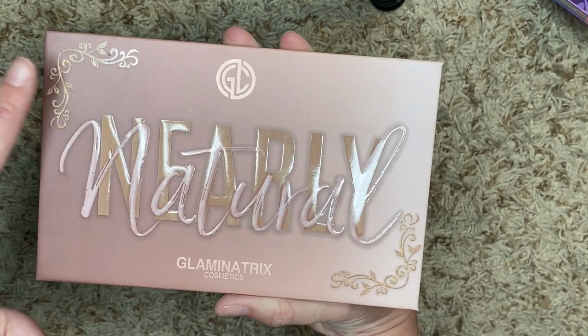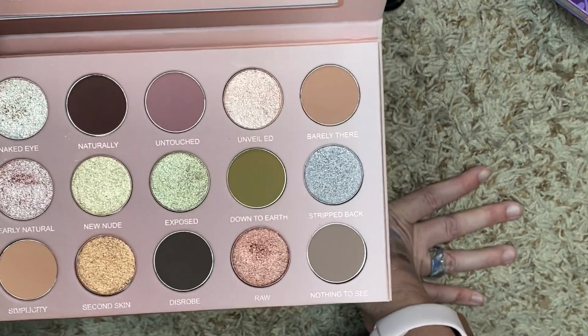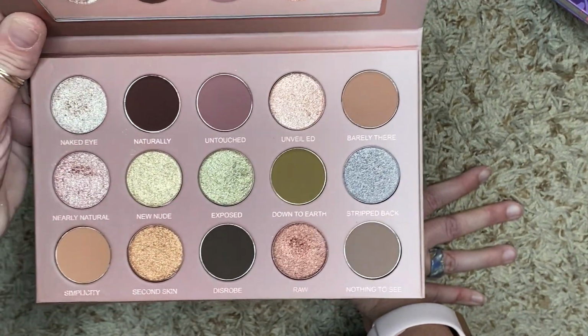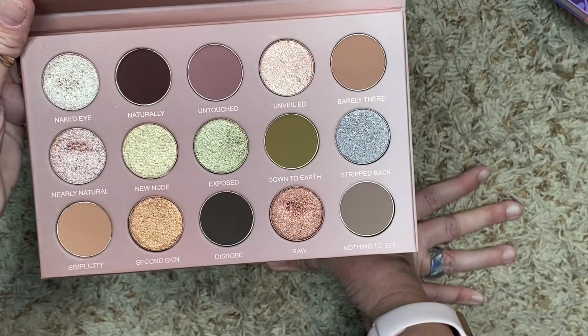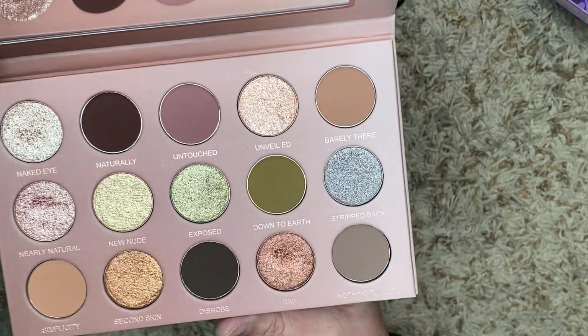I have the Nearly Natural from Glaminatrix. This is an Australian brand, and this is actually pretty new in my collection. I've only used it a handful of times, but I really like it so far, so I'm going to continue to hold on to it.